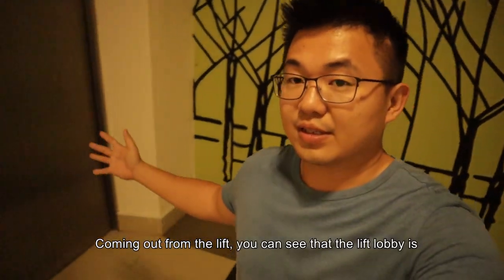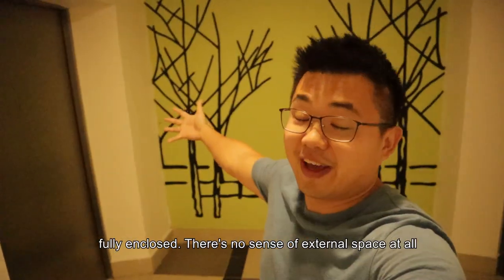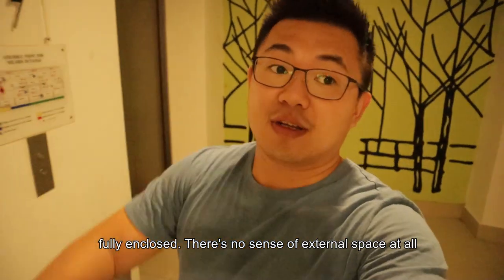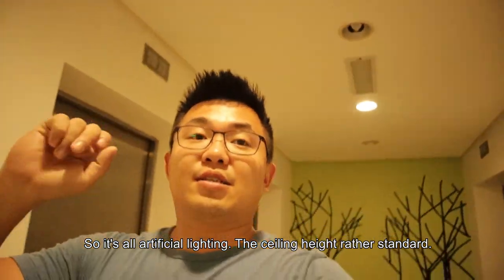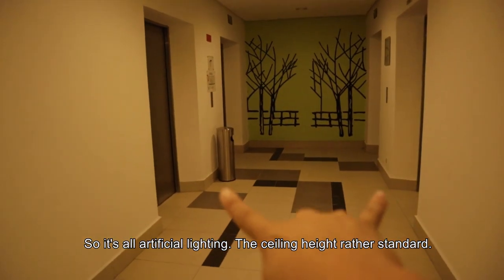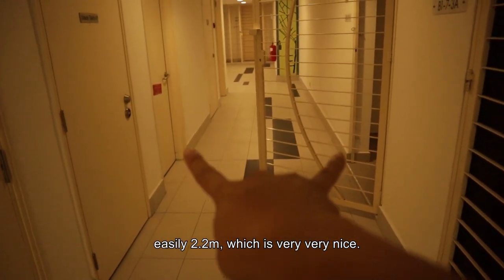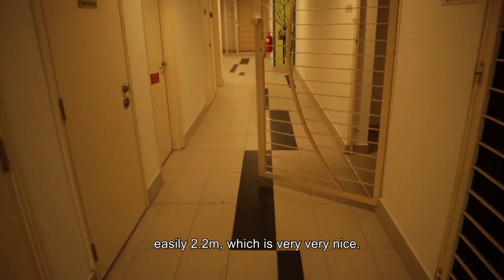Coming out from the lift, you can see that the lift lobby is fully enclosed. Like there's no sense of outside or whatsoever at all. So it's all artificial lightings. The ceiling height is rather okay. The width is nice. So now we look at the corridors. I think easily 2.2 meters, which is very, very nice.